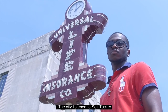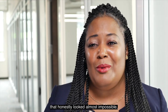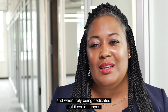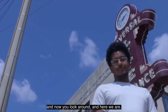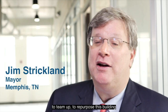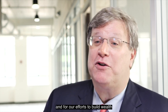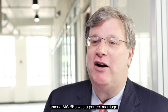The city listened to Self Tucker when they came with this dream that honestly looked almost impossible. We knew that with a partnership, with investment, and with truly being dedicated, that it could happen. And now you look around and here we are. For city government and Self Tucker Architects to team up to repurpose this building for their headquarters and for our efforts to build wealth among MWBEs was a perfect marriage.